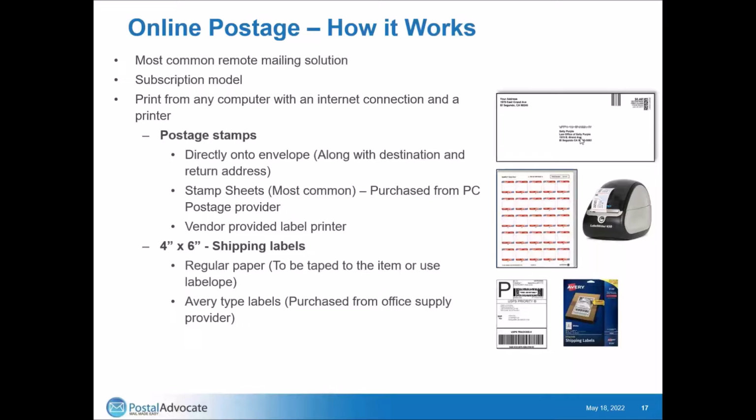Most people don't know how to feed an envelope into their printer, especially in an office environment where that device is shared, so they're going to use pre-printed postage sheets that you order from your mailing vendor, and those have a serial number on the sheet. You enter that serial number, and if you print 10 stamps, the next time you use this sheet, the first 10 would be grayed out. This is the most common.